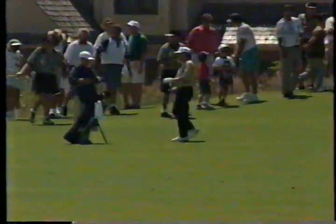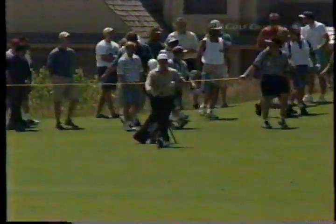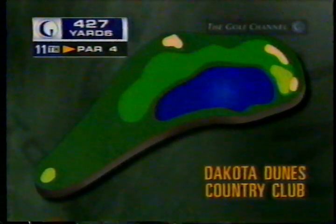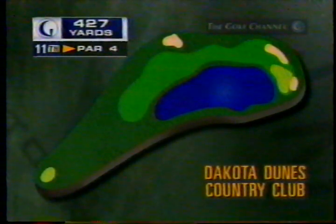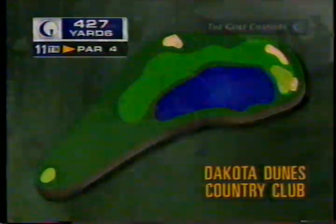Take it right. Good looking shot. Got it pinned high and has about 18 feet left for birdie. And here's a graphic of the hole showing how much it doglegs to the right, actually. Greg Hamilton, uncharacteristically for him this week, peeling his tee shot off into the lake on the right.